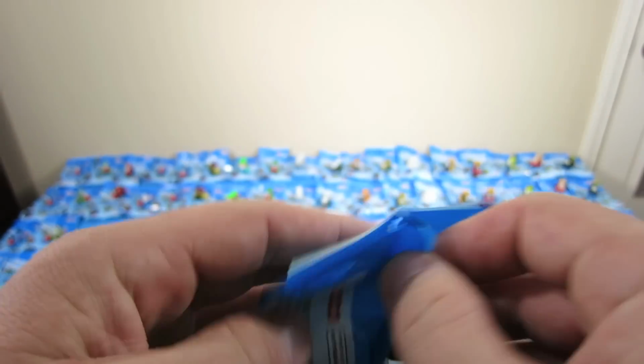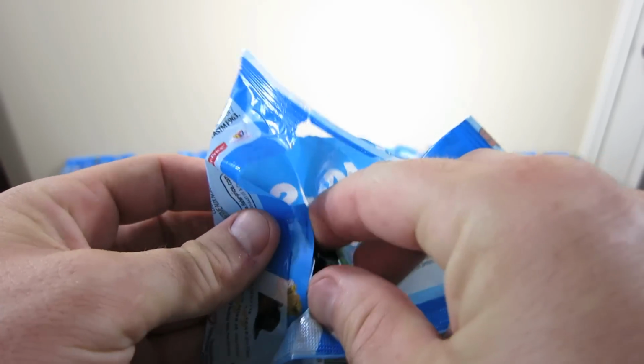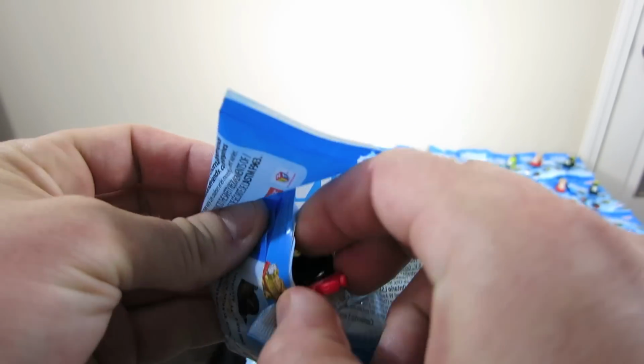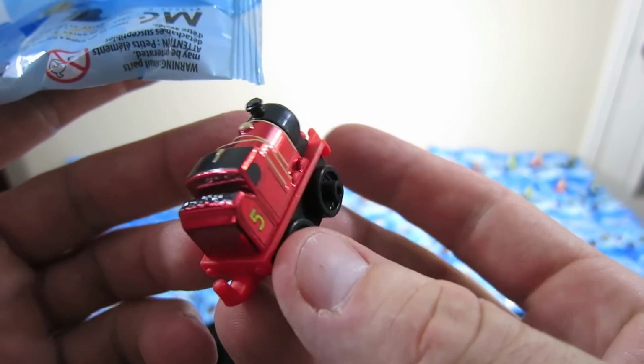I bet this number 3 bag is gonna be the same as the other ones. I bet it's a metallic James. Let's see. Yep, I was right, a metallic James.